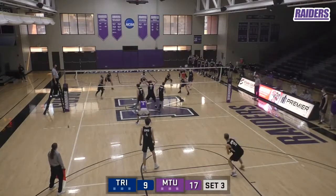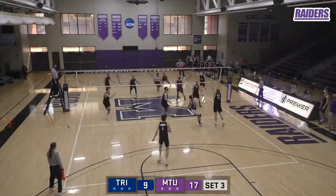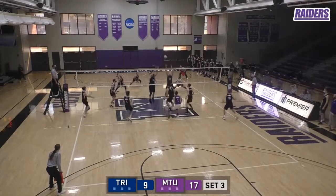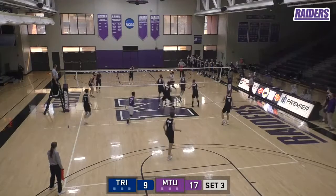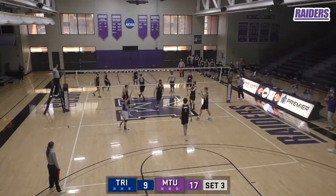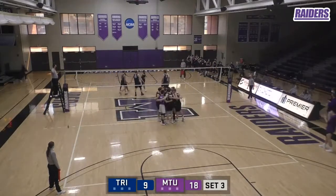Trezak serving now for the Raiders. His serve overpassed. He gets the dig. And Cross with a swing blocked back. Cross with a return hit. Trine keeps it alive. A violation called. It's going to be Purple Raider ball.